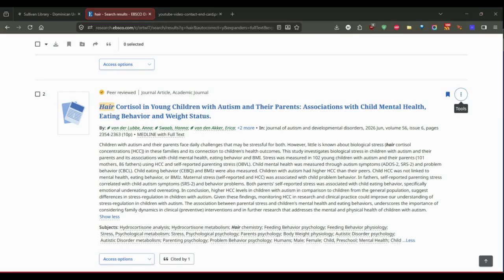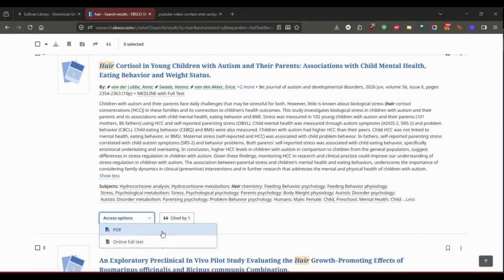Because this article is in the library's collection, you'll see an Access button that leads to 1 or more options. The PDF option is best for saving an offline copy to your device or for printing out a copy to read. The online full text option is best for accessibility since you can auto-translate text or download MP3 audio versions of the text to listen to. Sometimes a source has a cited by button that tells you the number of other publications that have referenced it. A high number indicates a popular, possibly high-quality source, since it demonstrates that many researchers have cited that source in their own work.